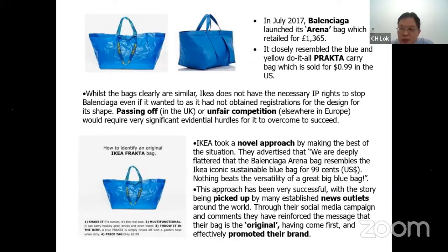This bag looks very similar to the IKEA 99-cent Frakta carry bag, but unfortunately, IKEA did not register any industrial design to protect the bag. IKEA can resort to passing off or unfair competition, but in order to win in passing off or unfair competition, you need to have a lot of evidence to support it. The best way to protect this type of design is to file an industrial design, which IKEA didn't have. So what happened in this case is, instead of going after Balenciaga with design, IKEA took a novel approach.